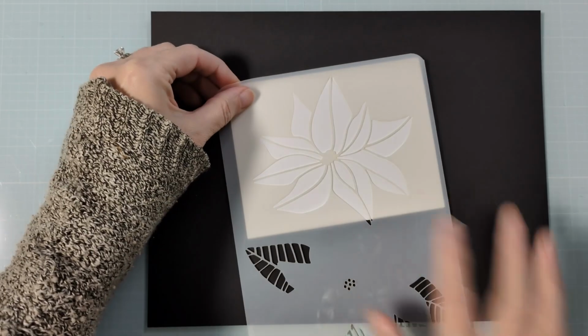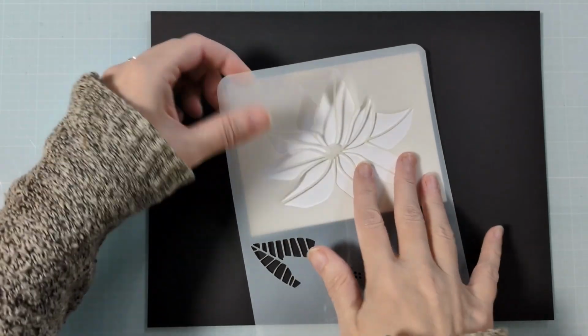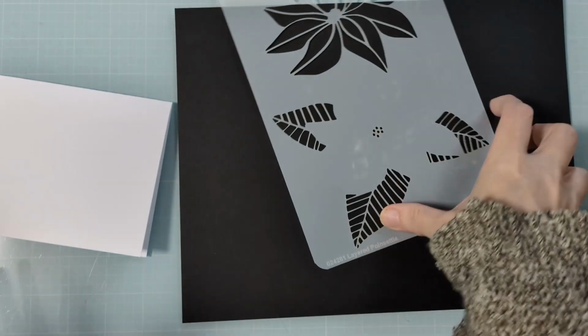So you could do this bit in red or pink and red or like creamy white. And then you can move these up and do the little center. There's little dots. I don't know if you can see that, little dots. And then also the leaves. Super cool. Definitely easy to batch.